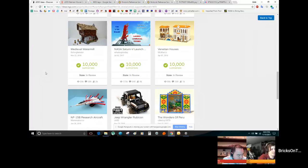All right. So medieval watermill, too illegal for Legoland. Too illegal. I really like this one because I think it's a total cash grab. Unless, of course, what's up today? Did the Saturn V rocket, but I don't think he did. But I don't believe know. So. Let's just assume he's a jerk.